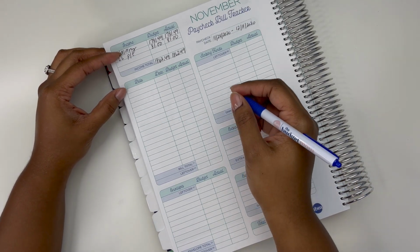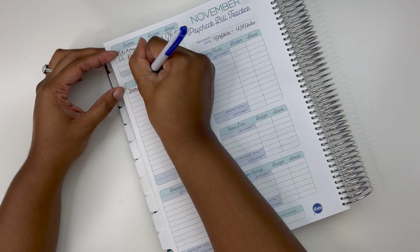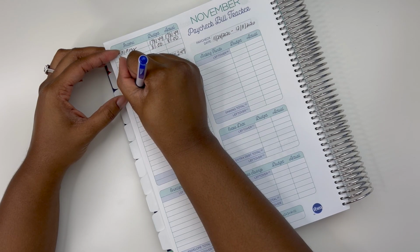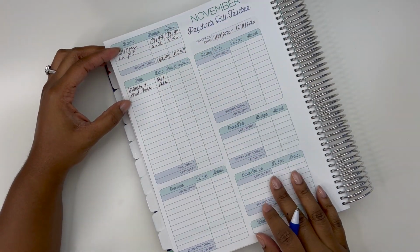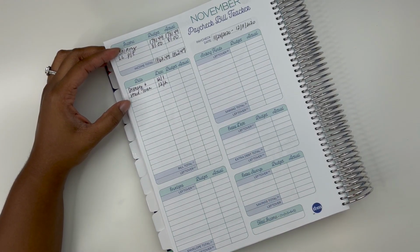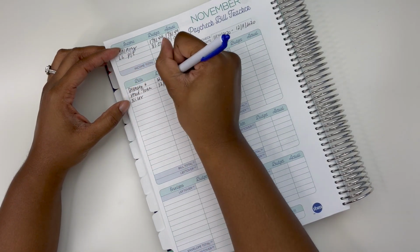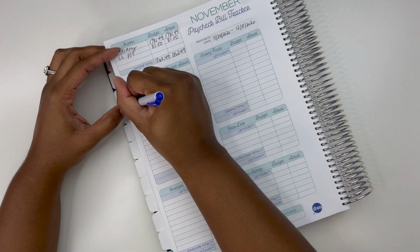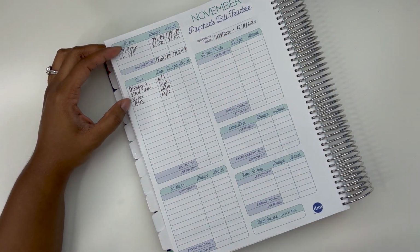Disney Plus is going to be our first bill, and that's due 12/1. Then we have my student loan, which I don't think I've ever made that clear to you guys. I'm still paying that. Okay, then I have NICOR, which is my gas, and that's due 12/10. And my home warranty, which came in handy the other day.